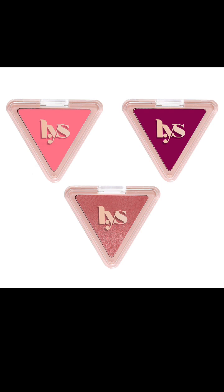And you know me, lads, I love a cream blush. And yes, I don't love the triangular sort of components, but whatever, it's part of their brand. I have accepted it. I will move on with my life. I do think this is very smart. And the fact that it's $22, that's like a little over $7 per blush. I think that's amazing value.